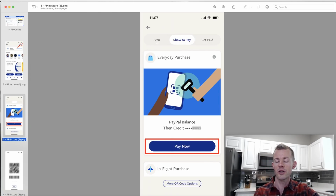But if you instead want to pay where you show the QR code and they scan it at the register, you want to tap on show to pay. And it'll be a setup flow. If you have not done this before, it'll take you through a few prompts to add your credit card, add a balance, whatever you need to do. I've already done that.